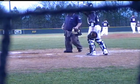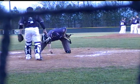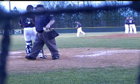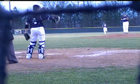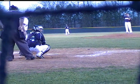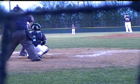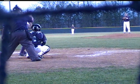North Paulding's been errorless here in the first 5 innings, so they're playing great baseball. Beautiful day here in Hiram, not a cloud in the sky. Bo Bryant, he's 1 for 2 for the night. He's a leadoff hitter. He's also a senior here at Hiram High School. He's leading off here. All right, here we go to start the bottom of the 6th inning.